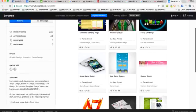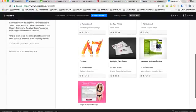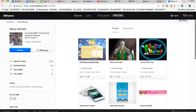So they have pretty good designs here, like Apple game designs, a logo design. I mean, it's pretty good. Website design, credit cards. So you can kind of look and go, okay, they got some interesting designs that could look good. So you go there. Okay, that was one.